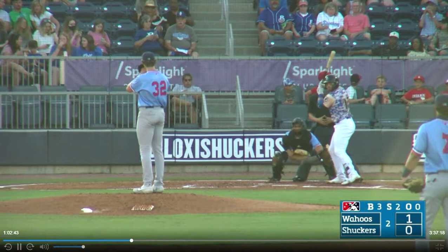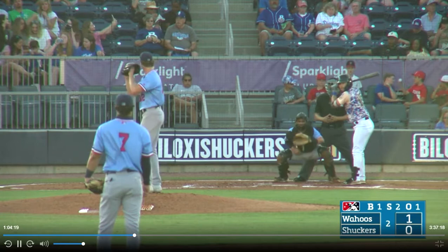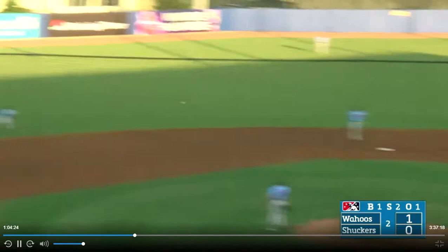The set and the 3-2 pitch. And that is in there for a called third strike. Front door slider. And I think it's just two different development tracks as the 1-2 is hit on the ground. A hard chopper. Hairston back on it. Sets, throws, long throw just there in front of Fry by a couple of steps.